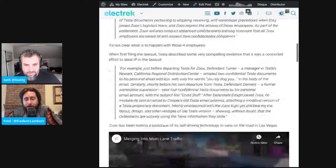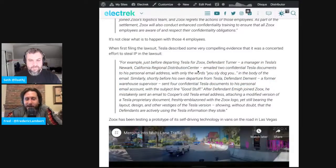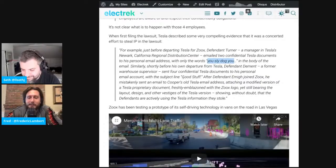And if you look at the lawsuit we posted last year, Tesla had very good proof of that. At one point, one of the employees sent himself an email with the documents, and the only text in the email was "You sly dog, you." And the other one just sent it to himself with the subject line, "Some good stuff there, good stuff." So yeah, not really subtle for the people.